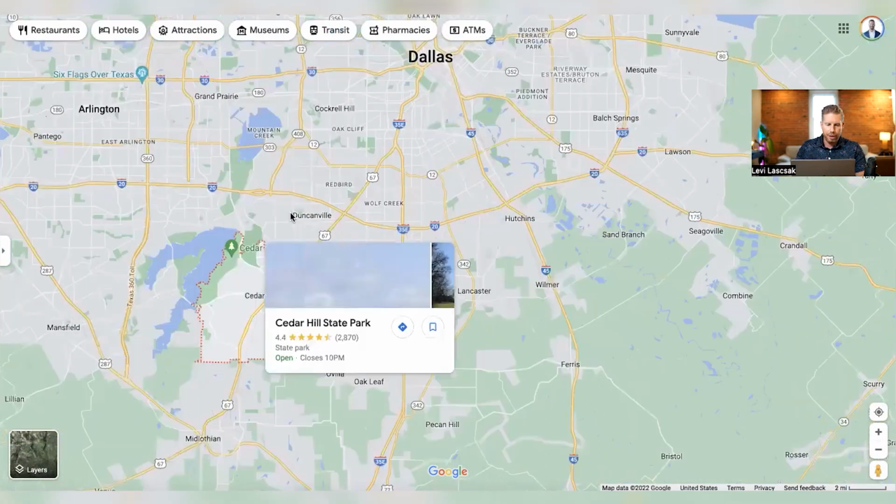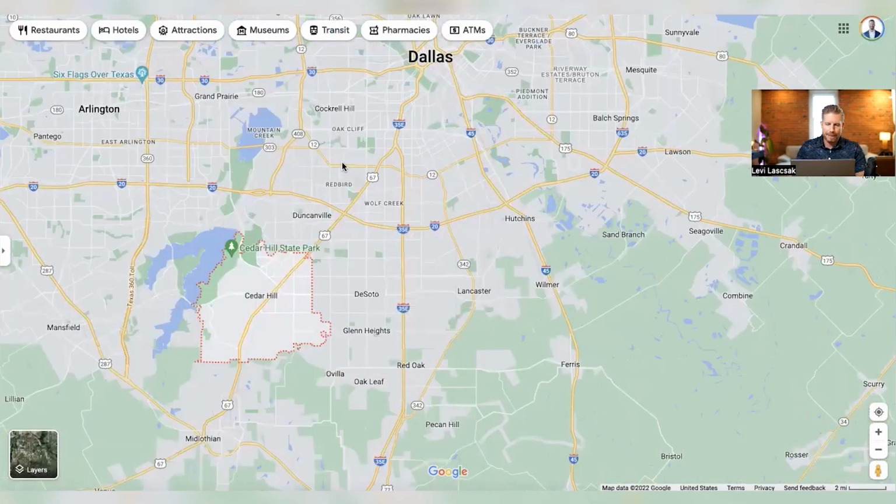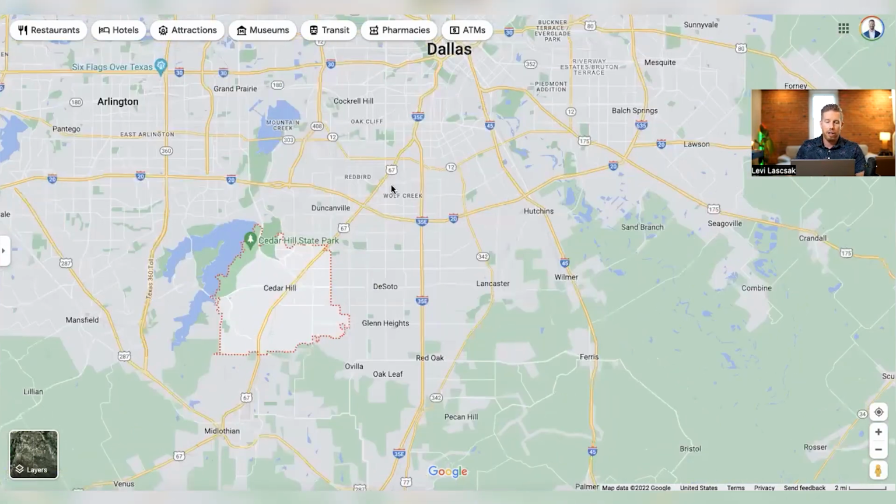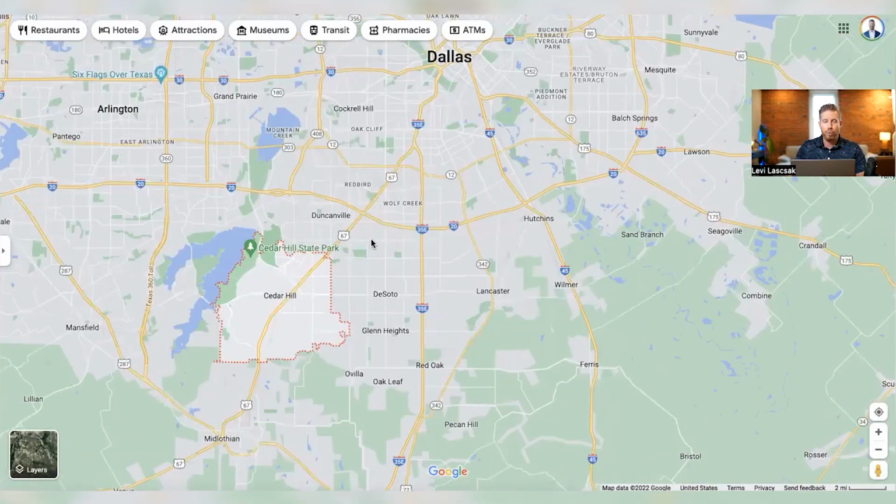Now, here in Cedar Hill, you got two options. You could head straight up 67, or you might cut over to 35. They actually just finished some pretty extensive road work on 35, so that's going to be a huge benefit getting into Dallas from there. So you might test out both ways, but I think 67 is still going to be the faster route, and they are doing some work on 67 as well. So probably over the next few months, that's going to clear up quite a bit.